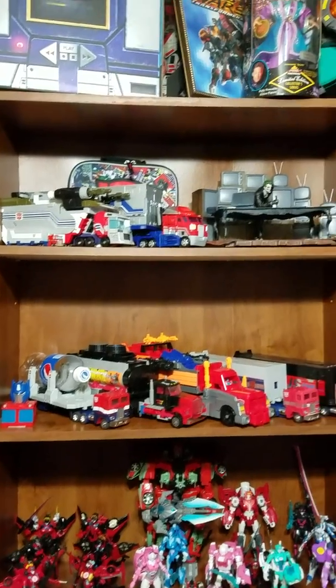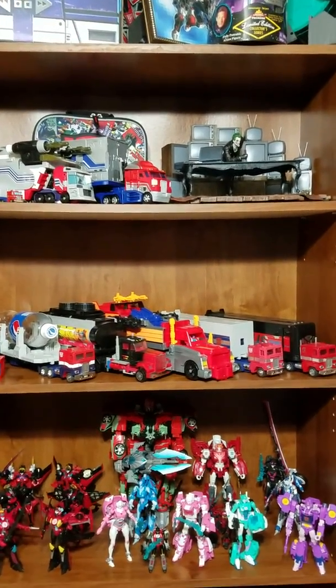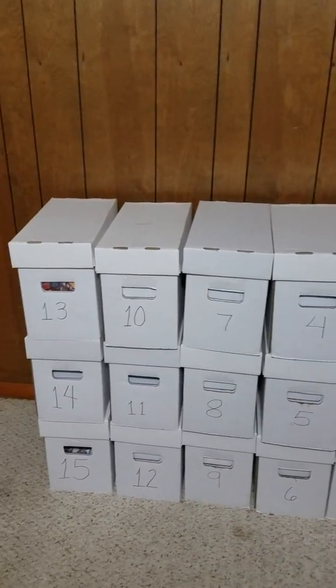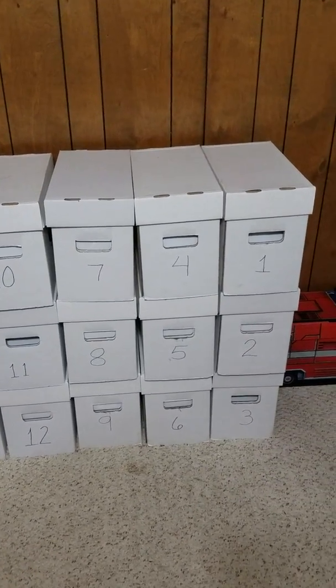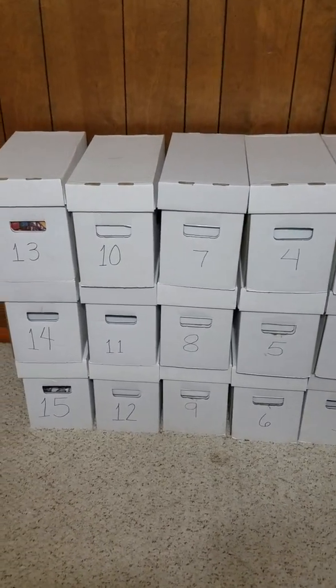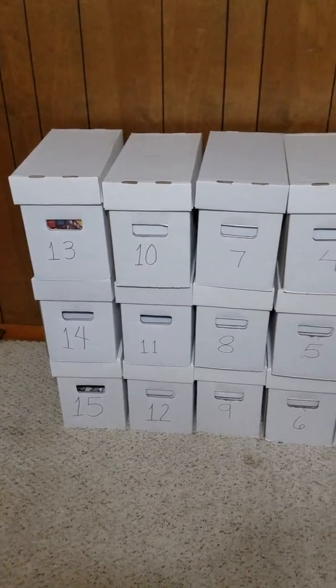But as you can see, I'm looking at my collection, but we're not going to look at my collection. That's not where we're going to start. We're going to start over here. These are my, as you can see, 15 short boxes. These 15 short boxes contain all my single Transformers comics collection. I have over 2,000 in these boxes. But that's not all of them. That is not all of them by far.